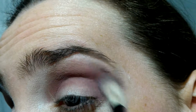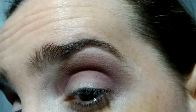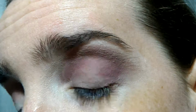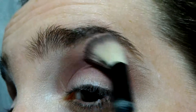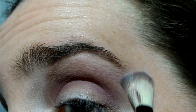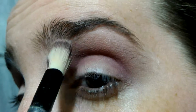So what I'm going to do now is pick up another shade, the lightest shade in that palette, a pinkish lavender, and I will place it right here with this same brush. So now I will just place that shade just there, just to smooth that out. Oops, I'm sorry.